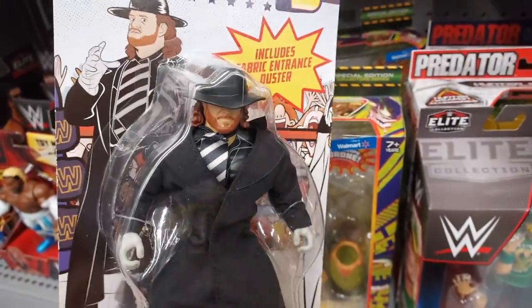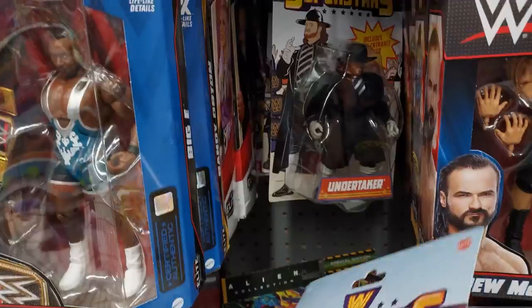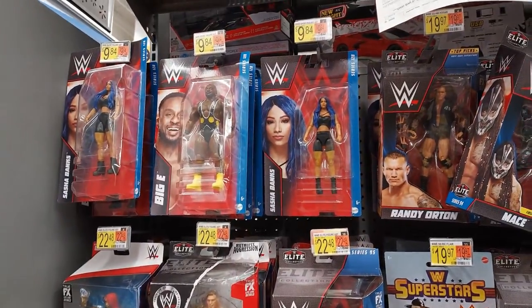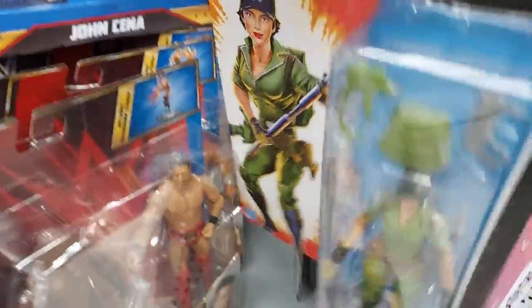All right, so I found another one of these, the Undertaker. I passed on them last time. And let's see who else they have. Oh, they got the Fiend, Bray Wyatt. All right, so I'll do an overview on some things. They got some stuff up on the top. But what's the deal with this, folks? I found a few more of these.